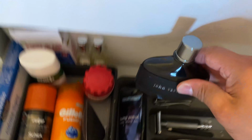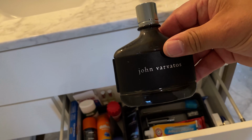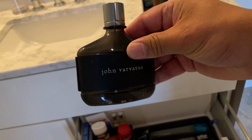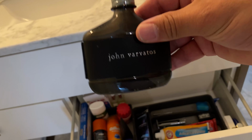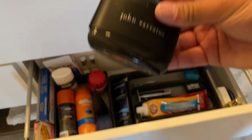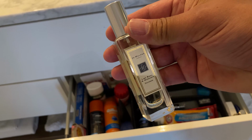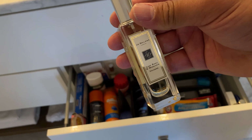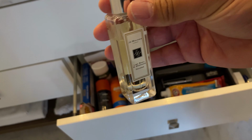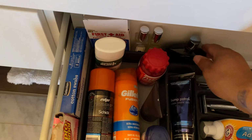So we got John Varvatos. This one is like a leather fragrance. I do not get compliments on this, but I do spray it on when I go to the gym or want to feel badass and I'm like riding my scooter or something, wear a leather jacket. And then last is Jo Malone. These are very fresh fragrances. I bought the smaller bottles because they're easier to travel with. And so that's my fragrance collection there.